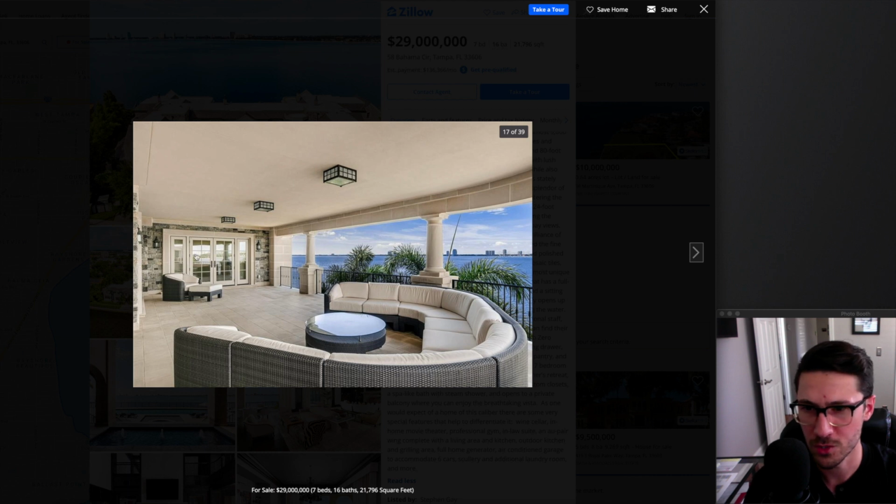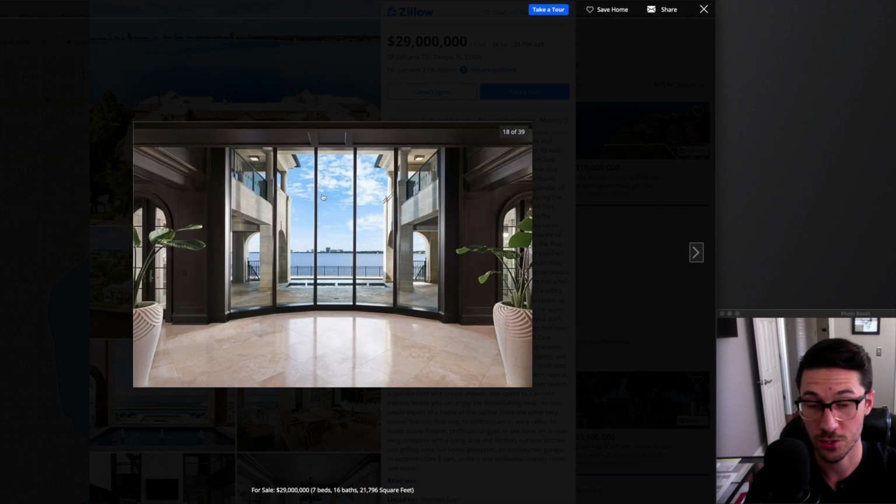More gorgeous views. These doors are amazing. Not to mention this patio furniture is probably really expensive and beautiful too. And see, these are those windows. My God, from the outside of the house on the rear on that drone shot.